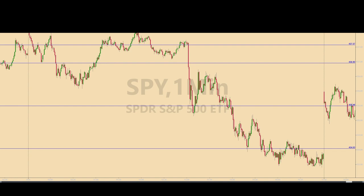You're looking at a one-minute chart of the spiders, or the SPY, and the four horizontal lines are levels that were identified and put on the chart before the market opened this morning. So these levels in the spiders are the basis for activating trades in the E-mini futures using a unique intraday trading strategy. Let's examine today's trades a little closer and see how they worked.